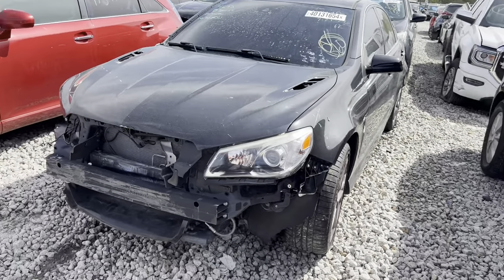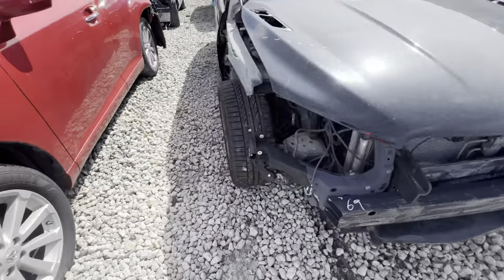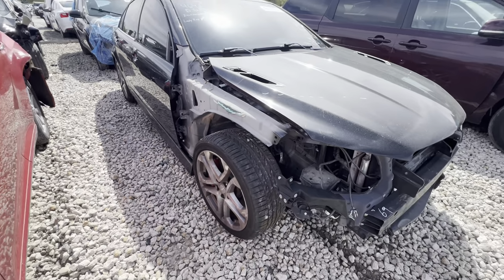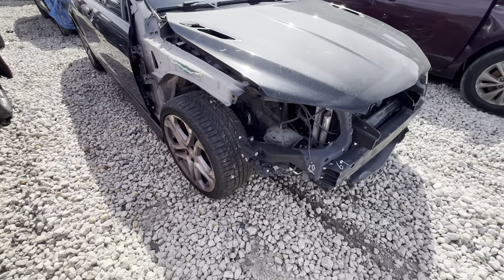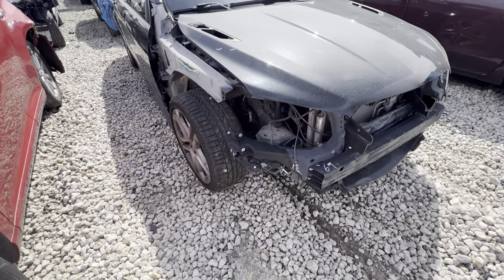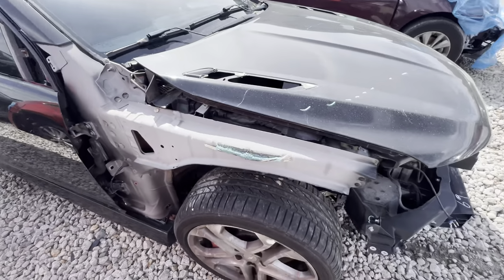This SS needs a little bit of work. This is a little too much work for me. I mean, I guess not, right? A fender, headlights. If I'm not mistaken, I think they already have 6,900 in this car. That's just too much, and we don't even have the parts.